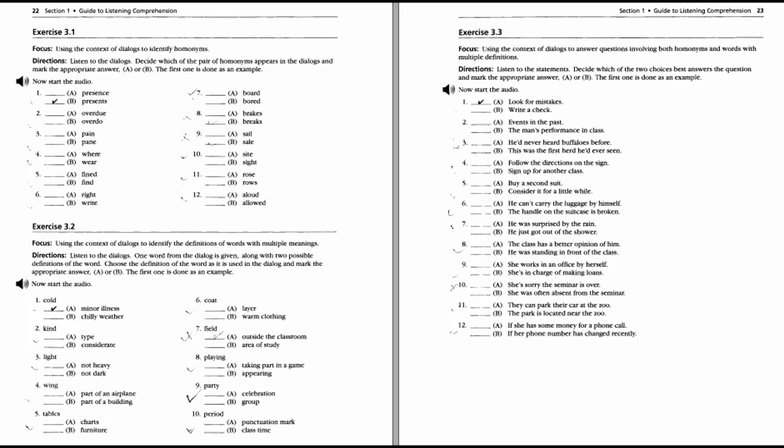Number 2. I've got to go back to the library after dinner. I know you've got a lot of research to do, but don't overdo it. You're spending half your life in the library.